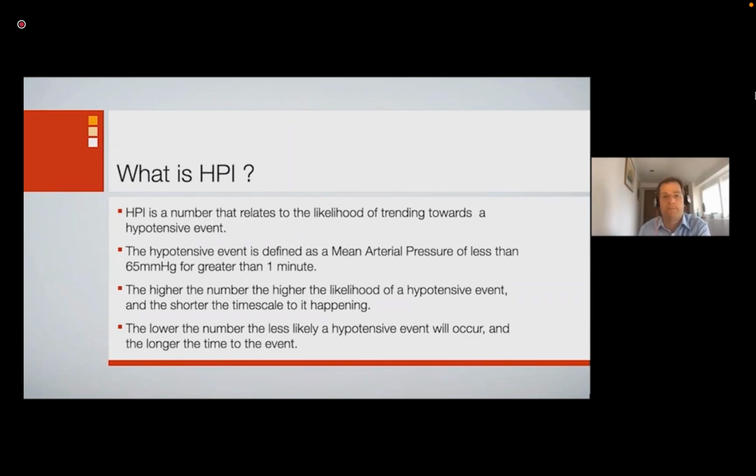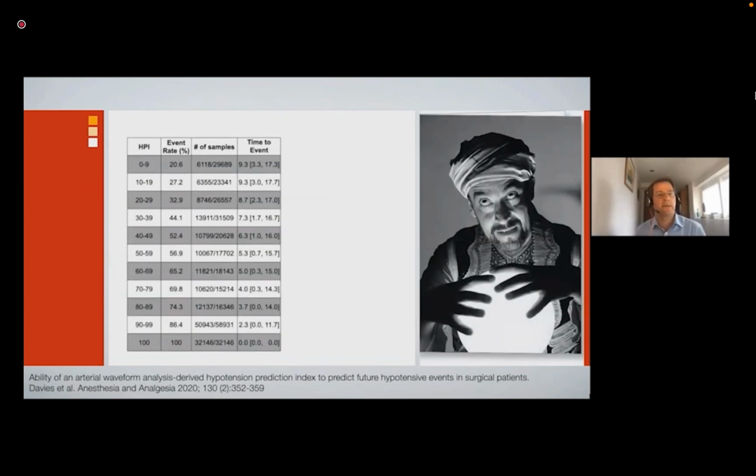To try and highlight this is data from one of the validation papers that we published at the start of this year. If we take, for example, an HPI between 20 and 29, about a third of those patients will become hypotensive in the future.